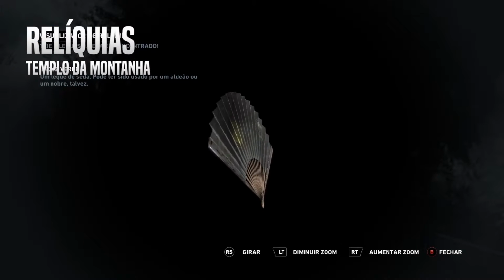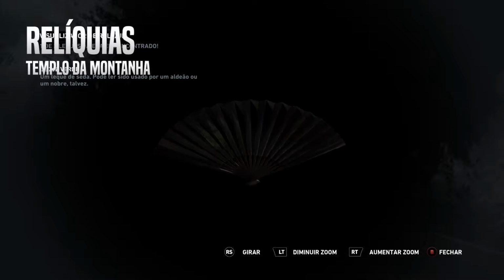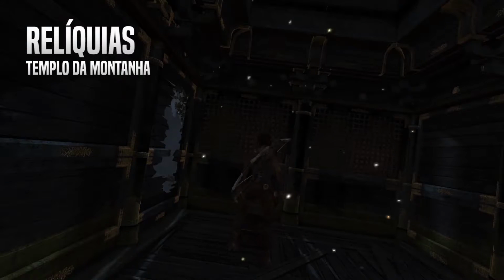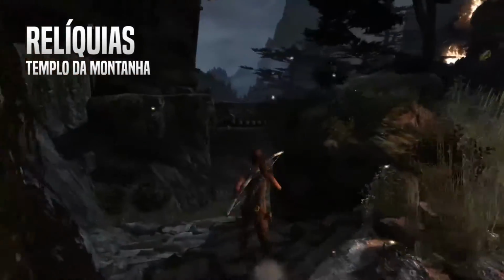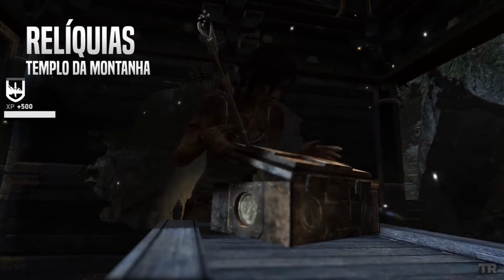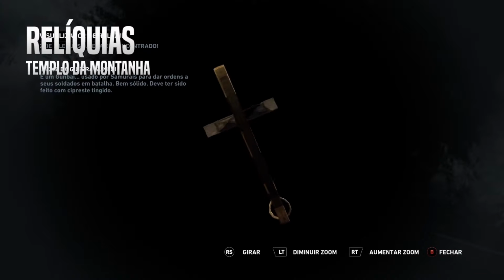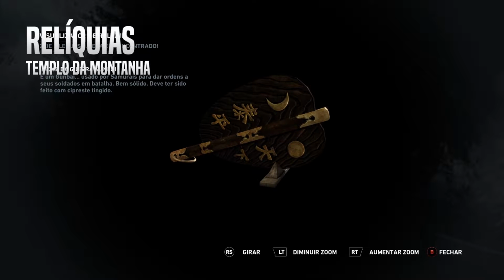Silk fan. Could have been used by a villager or a noble, maybe. It's a gunbai, used by samurai to relay orders to their soldiers in battle. Pretty solid. Must be made of stained cypress.